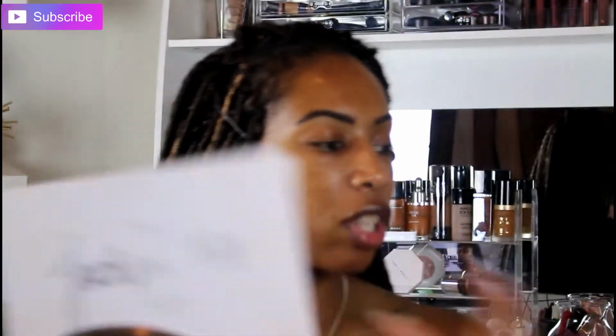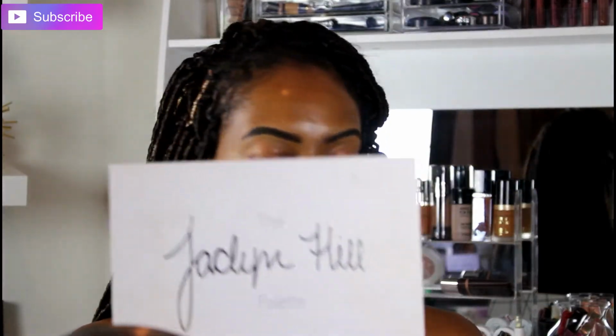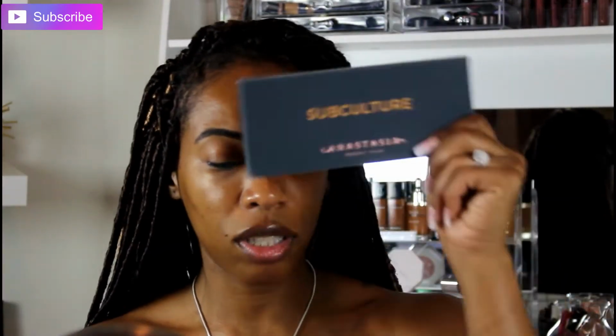So this palette needs to be combined with another palette. You can call it a sister palette or a companion palette, whatever word choice you like. I think I'm going to be going in with 2 other palettes: the Jacqueline and Morphe collaboration palette, and the Anastasia Beverly Hills Subculture palette. So without further ado, I'm just going to jump right into the eyeshadow look.